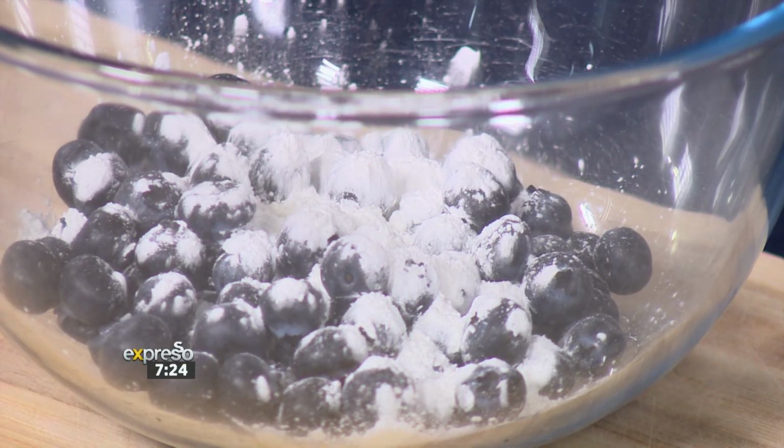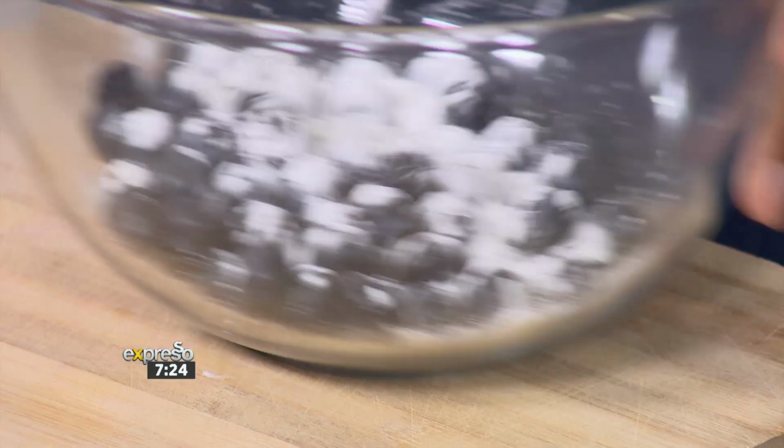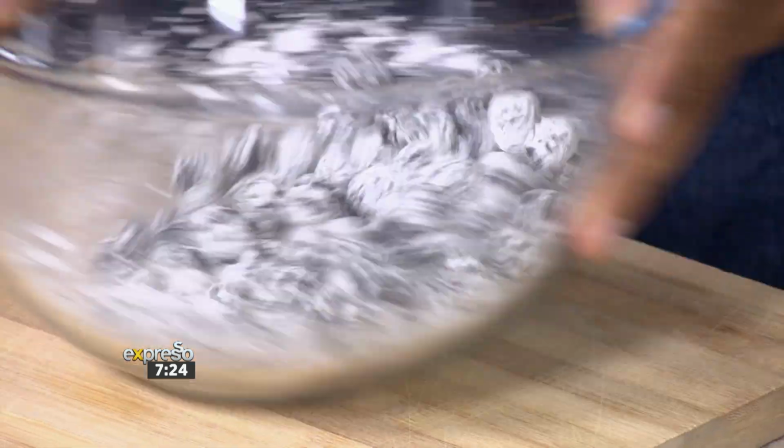Exactly. Well, it's maybe too early to say, but spring has sprung for sure, and that is why we're making this delicious Flavourburst blueberry tart. Okay, dude, talk us through. What are you doing?